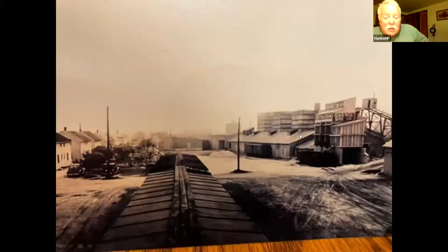Now you can see the kilns over here with this roof, where the people would work and they would stoke the kilns. And there's a wooden box car. The reason I wanted to have this in here is these are all wood box cars.